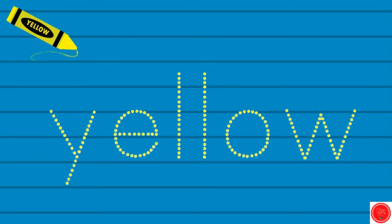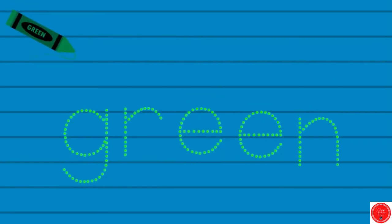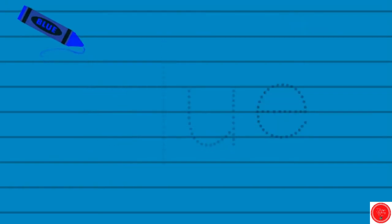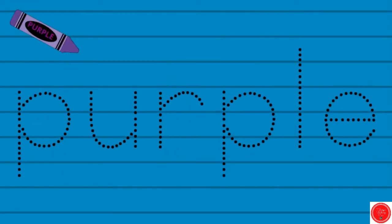Yellow. Let's spell yellow. Y-E-L-L-O-W. Yellow. Green. G-R-E-E-N. Green. Blue. B-L-U-E. Blue. Our next word is purple. P-U-R. P-L-E. Purple.